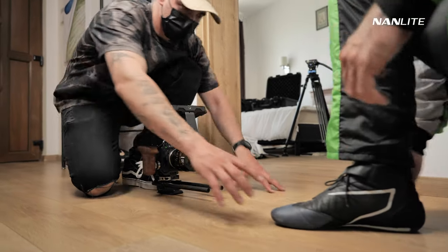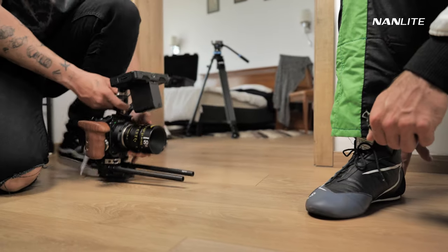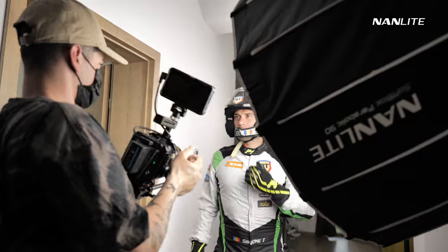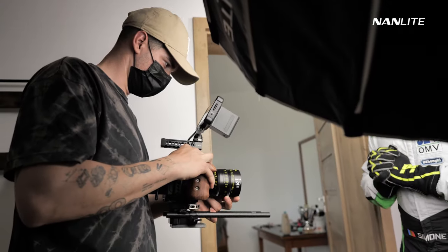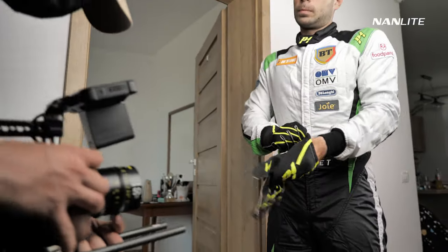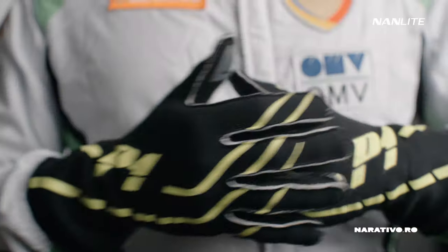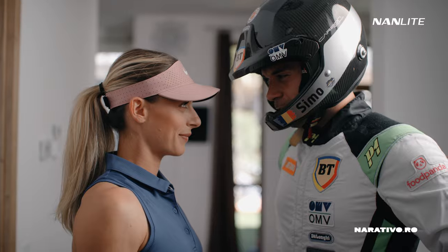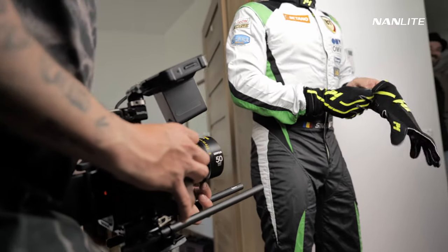It was pretty basic stuff, but we wanted to have a little bit more dramatic lighting. So I put the Forza 500 from the side and boosted it to the max and it balanced really good. It made a nice separation between the background and the subject, and we got a really nice dramatic effect. Of course, using the 50 mil on these shots looks amazing.